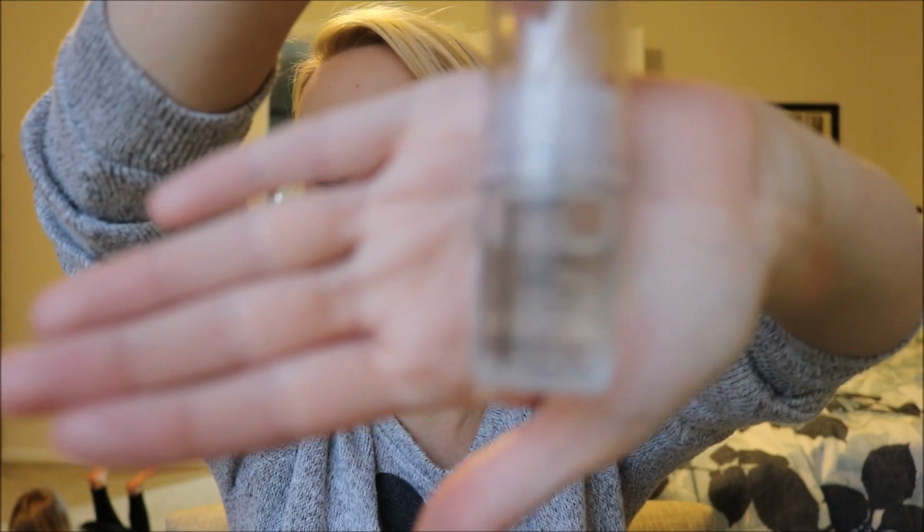And the next skincare item is from Peter Thomas Roth. This is actually a deluxe sample size that I got from work. This is called the Hydrating Serum, and it is 75% hyaluronic acid. So let me show you what that looks like.